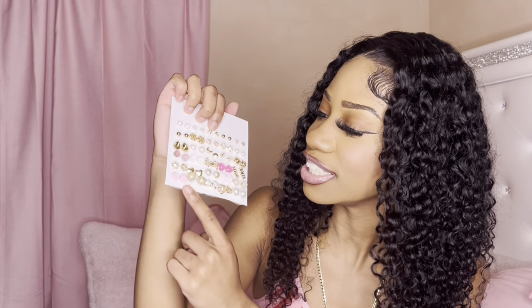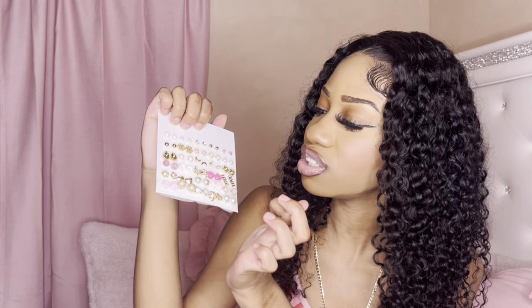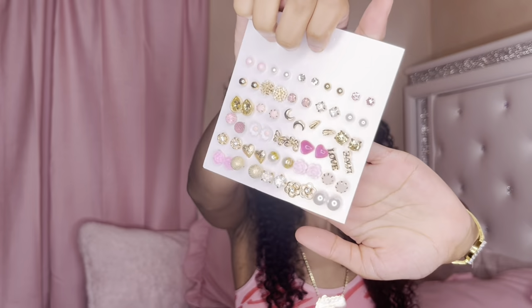My favorite one, I like this one the most. I'm not gonna lie, I like this one and this one. That's about it. I ain't gonna lie, I don't really like too much of the rest of these. Like this cute, this cute, this cute, but this one and this one, I'm in love.